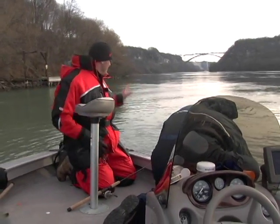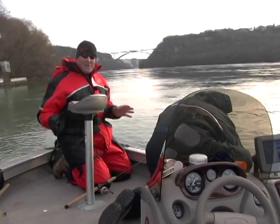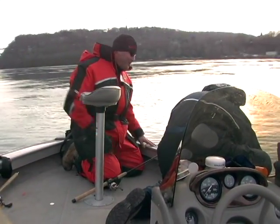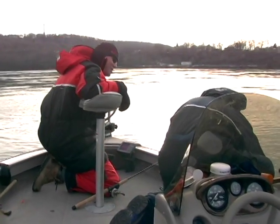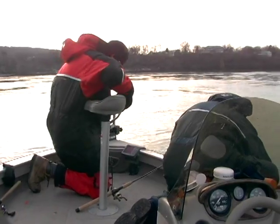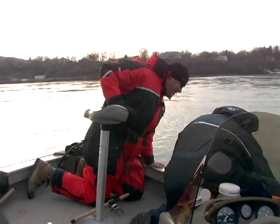As I said earlier, we're using the trolling motor in conjunction with the graphs, controlled drifts, light leaders, roe bags, and we're off to the races. And I'm sitting on the switch here for the trolling motor and we're moving around. Beautiful. I get a bit excited there. That's a nice fish, eh?